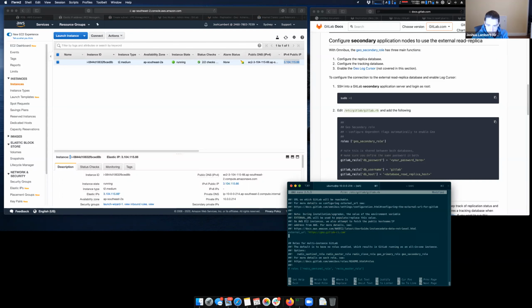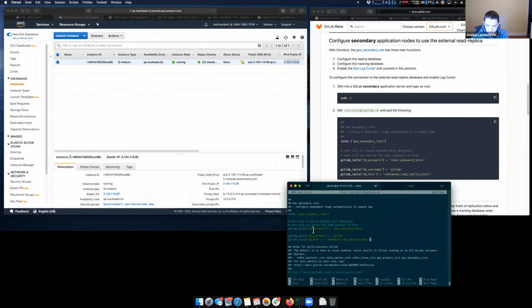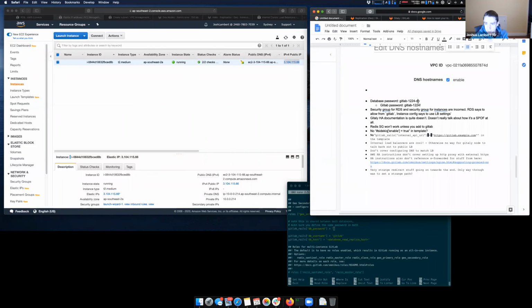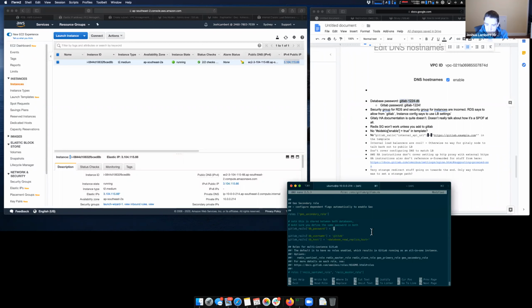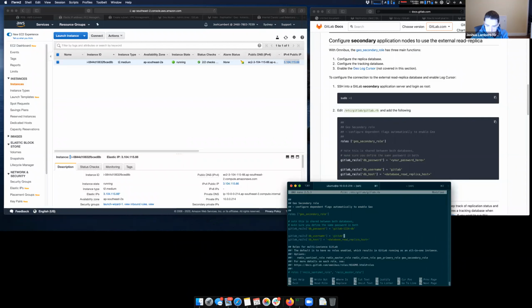And instead of finding all of this stuff, let's just put it all here. So GitLab, so I'm gonna take, okay. Role, secondary role, good. GitLab Rails DB password. This is everyone's fun, happy password. Let's see here. There we go. All right. Username is gitlab. I gotta stick in the real host.